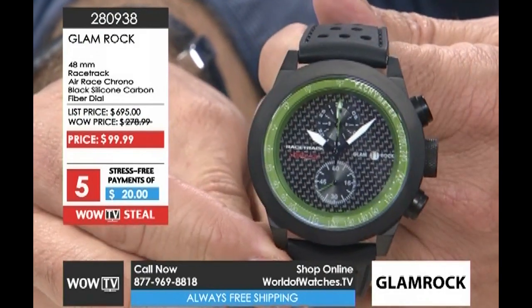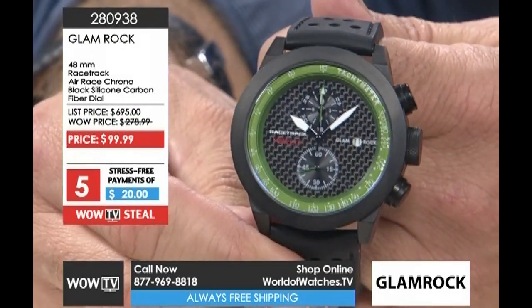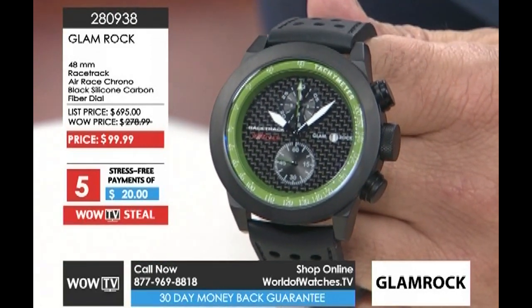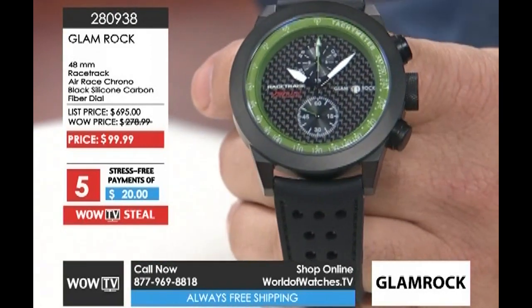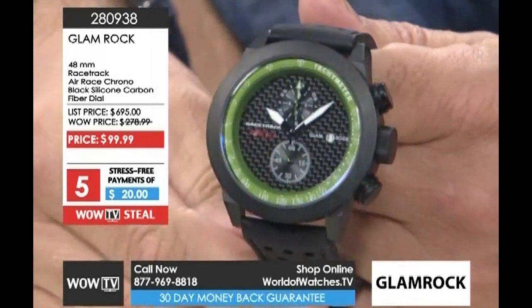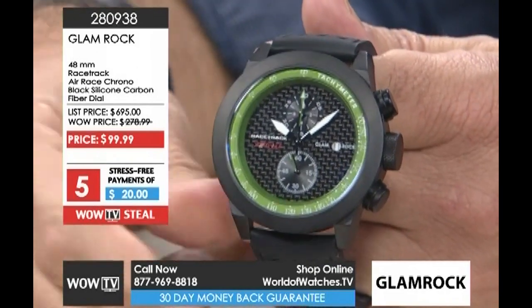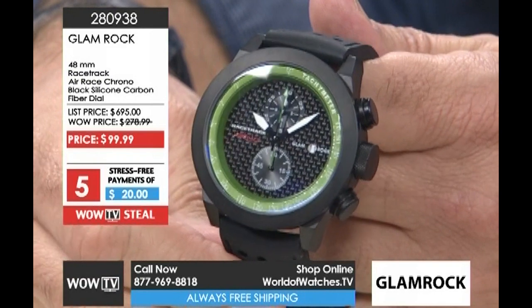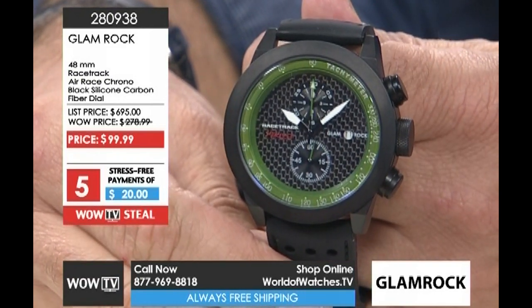Now, the Racetrack is a race or automotive-inspired watch. One of the things I did is I used a loupe on the dial, because when you take a look at this dial, you're going to think, well, that's just a print. It's not real carbon fiber. Oh, no, it is. If you put this under a loupe, you can see the weave under there and how they have manufactured that carbon fiber dial.